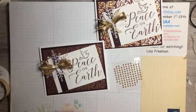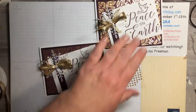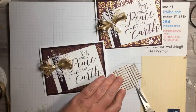Where'd my take your pick tool go? I'm losing everything. Alright, I don't even know where I put it. Well, you just use the scissors.